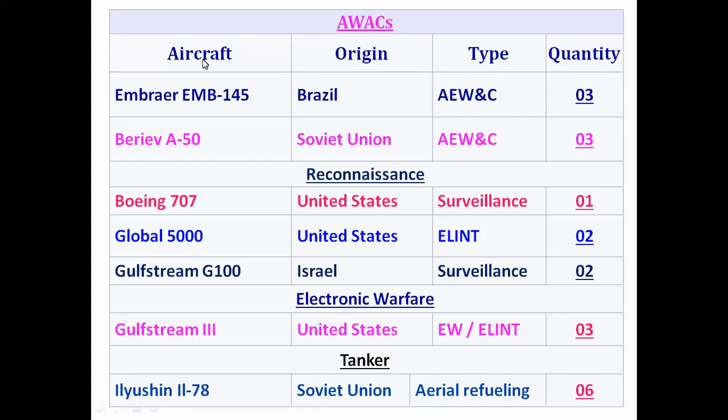Among them, 2 are made in the USA and 1 is of Israel. So Boeing 707 and Global 5000. Quantities. And the third one is the Gulfstream G100, which is of Israeli origin, for the purpose of surveillance, and there are 2 such aircraft in the service of the Indian Air Force.